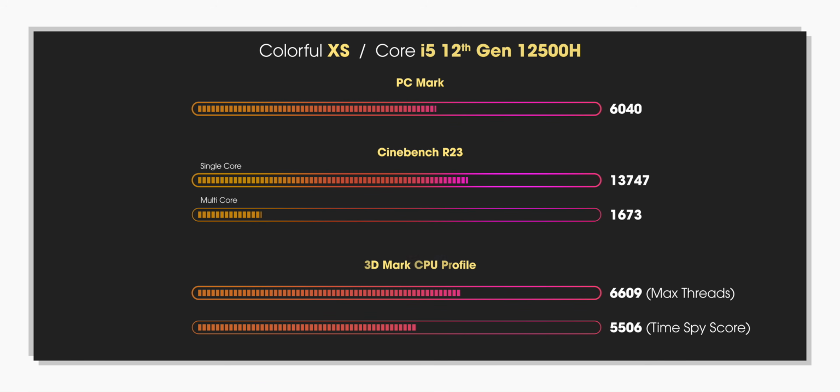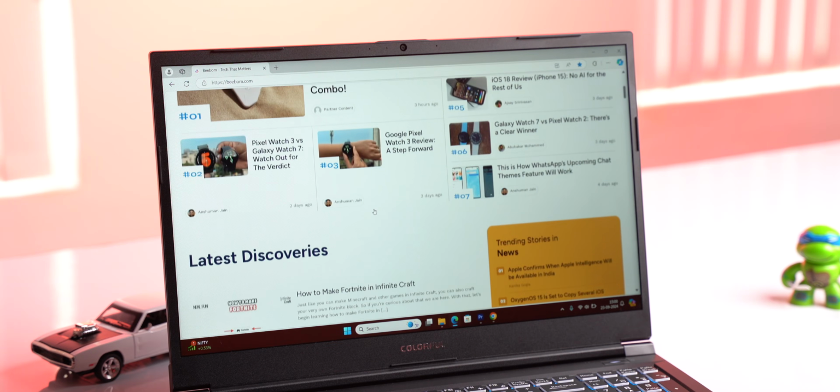So those were the gaming results. In case you want to know about the benchmark results, well, here you go. The Cinebench, PCMark, 3DMark are all impressive for the budget as you can see here. Apart from the gaming and benchmarks, the laptop was smooth in day-to-day usage.